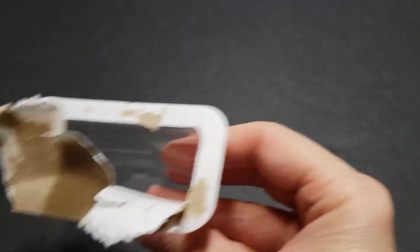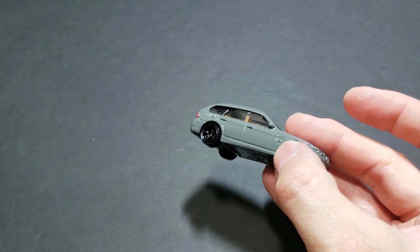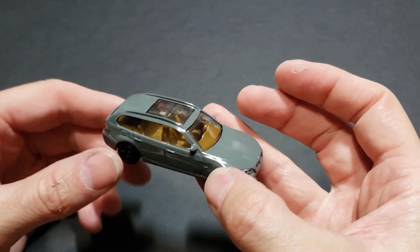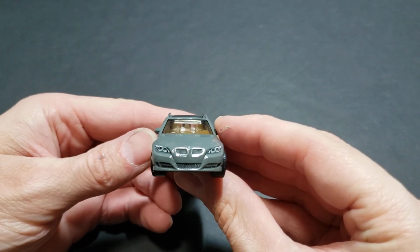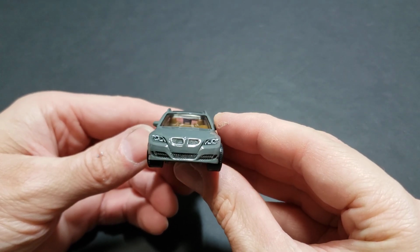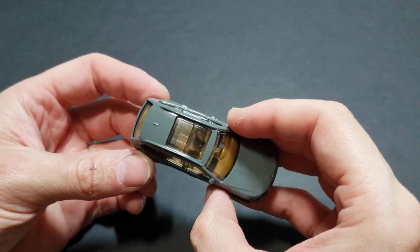The car does not come with any sort of a plastic cap on it, so it's literally just out of the package like that. I brought this up with certain other Hot Wheels and Matchbox, as well as green lights. They come with a protective cover. So, favorite part about it, rearview mirrors. And you can clearly see nice and easily through the windshield. All angles of it. I like the sunroof.